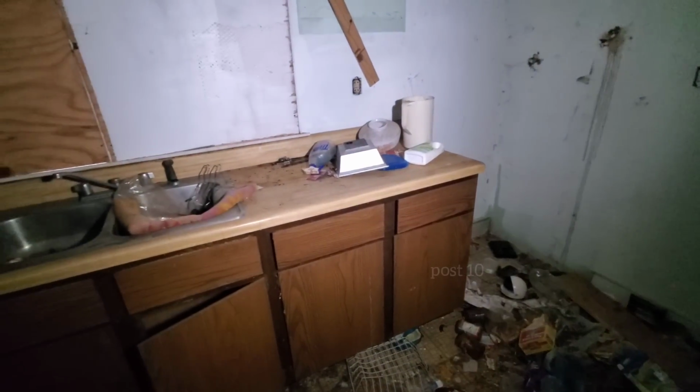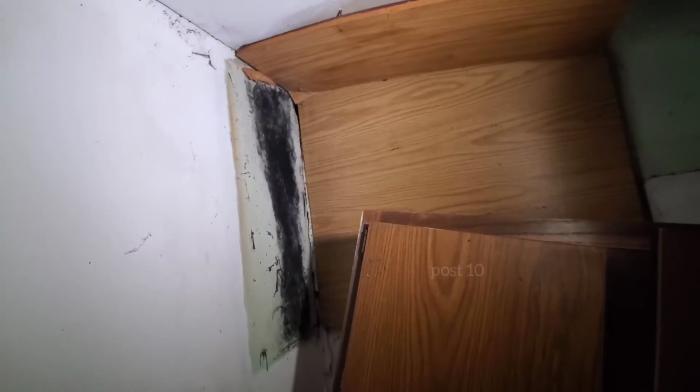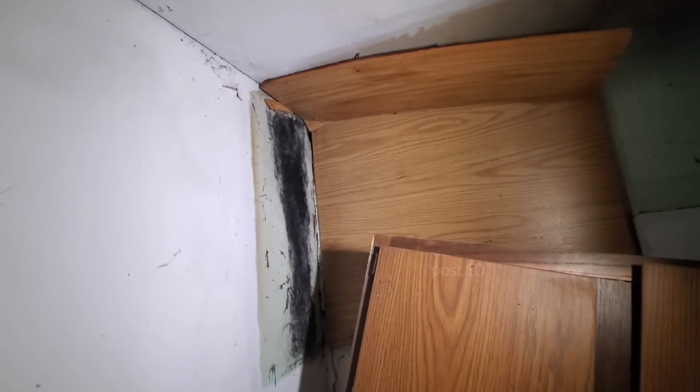Not too bad. I kind of like that wood counter they chose. Not too bad. Oh, that is nasty. Look at that. Like 20-year-old pickles. Oh, look at the black mold right there. That big streak. Three-prong plugs. Ironing board there. Bunch of broken glass.